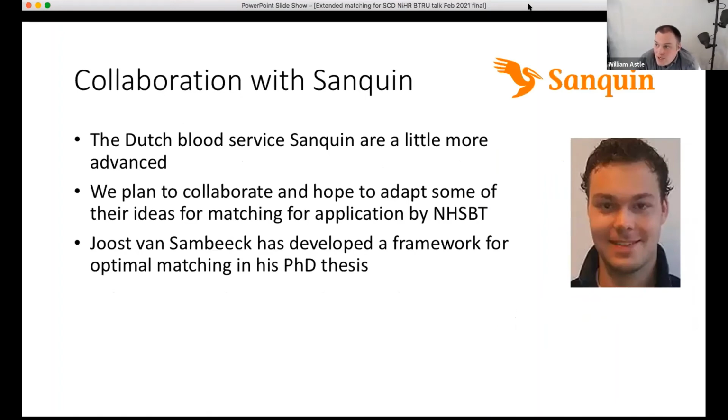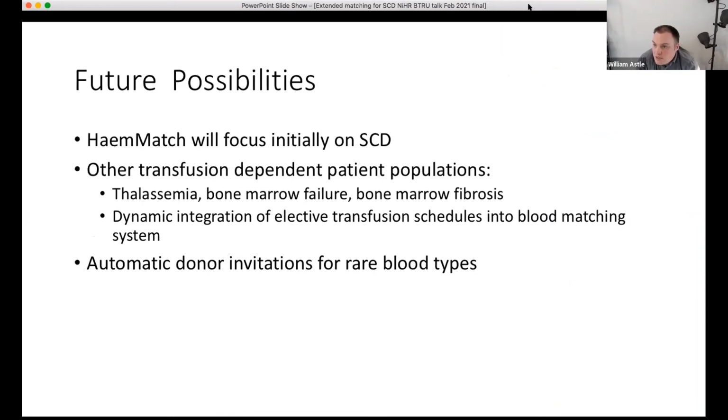So we're lucky to be collaborating with Sanquin, which is the Dutch blood service, and they've thought about these problems quite a bit already. And Guus van Sambeek, who's a PhD student at Sanquin, has been developing algorithms to match blood and to model blood stocks in the Dutch service. So we hope very much to be able to rely on some of his work and modify that and develop it for implementation in NHS-BT. We could move on to the next slide, please.